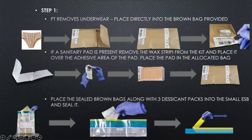You can see the blue and yellow tamper-proof seal in the evidence seal bag, and you should have a unique number on the seal bag, which you should document in your notes as well.